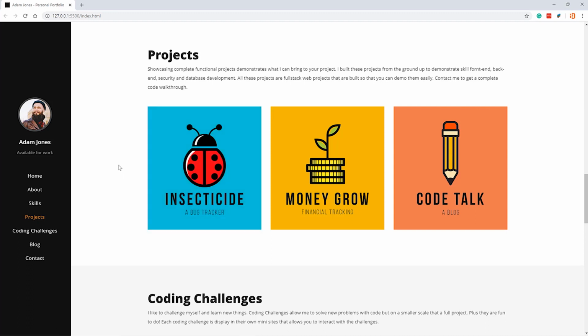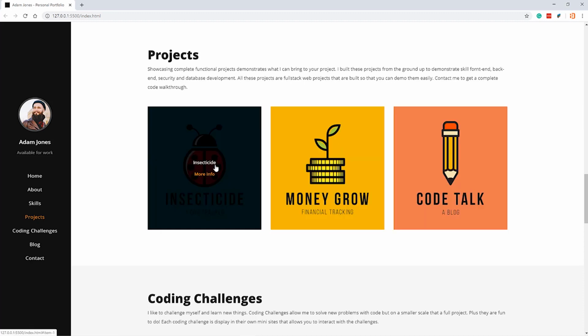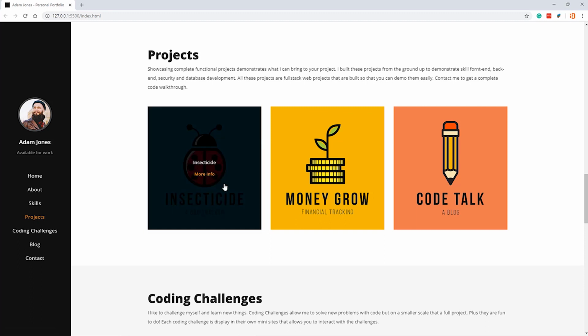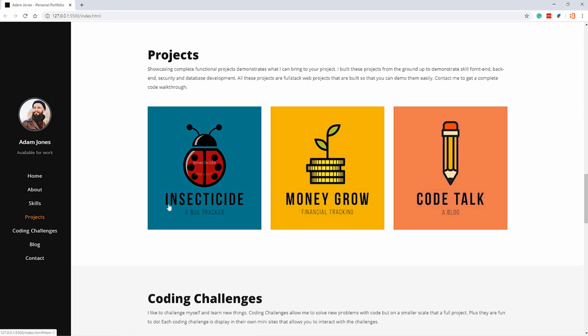Now, the other thing inside your projects is, if you notice here, I've got these hover buttons, and I have branded each one of my projects. And I think that's what you need to do. So if you build a bug tracker like you would in Coder Foundry, give it a name, create a logo. And here we built a financial portal inside of Coder Foundry. We give it a name, give it a logo. And we also built a blog site. So give it a name and give it a logo.